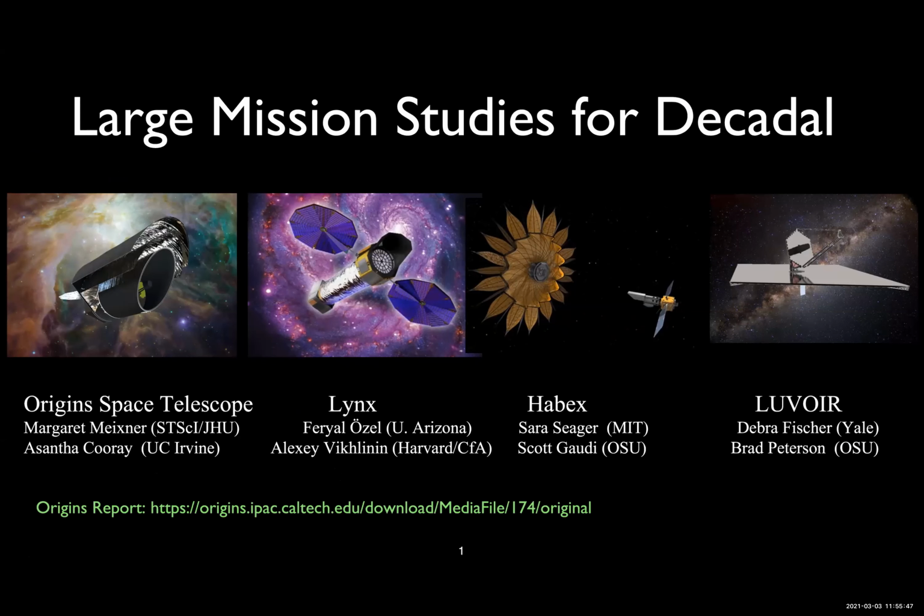For the next large mission surveys, Origins is on the left. Of course, there's Origins, Lynx, Habex, and LUVOIR. Everyone is familiar with these. The reports are out. I put the link for our report on the bottom. Being served by the decadal right now.